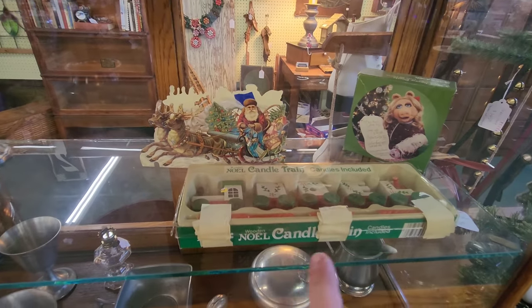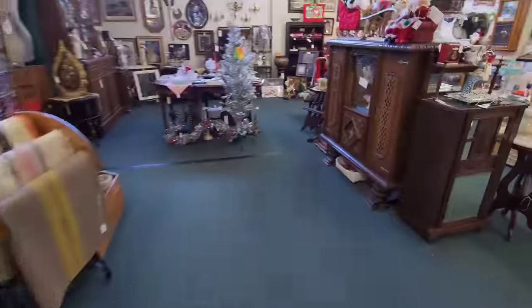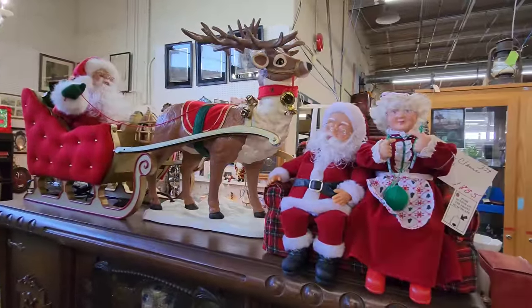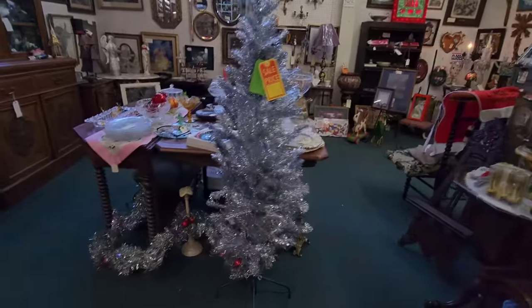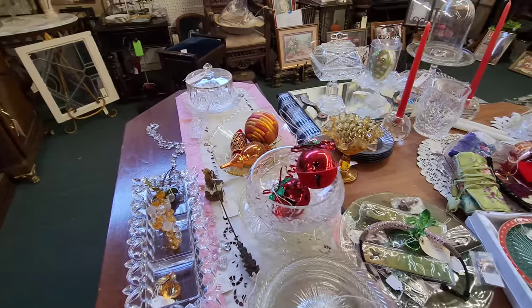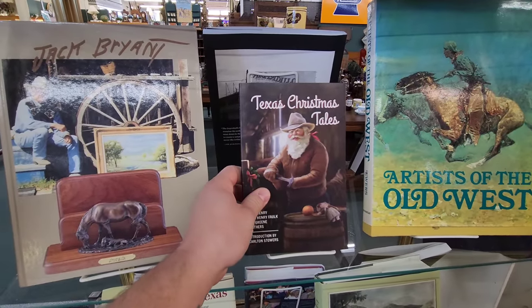Noel candle train. There you go, you get a better look at it that way. Very cool. And then we have this over here. Look, there's Santa in the sleigh. And there's Mrs. Claus and Santa taking a nap there. That's awesome. A classic tinsel tree, tinsel garland, Christmas plates. Very nice. We even have this book here called Texas Christmas Tales.